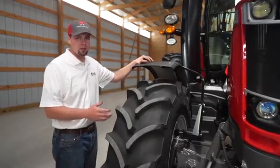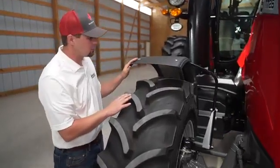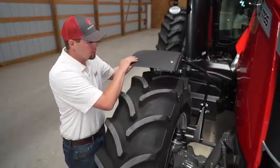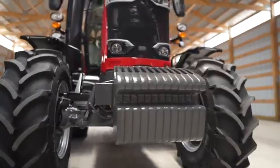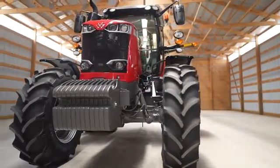Optional on the 7700s series is pivoting front fenders. We offer these in the standard width shown here and also a wide width that will come on over the edge of the tire just a little bit. As you can see, these will pivot out of the way so we don't affect our turning radius with our front fenders.